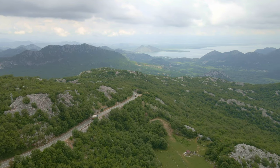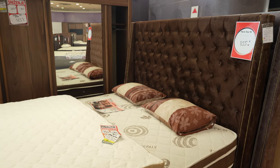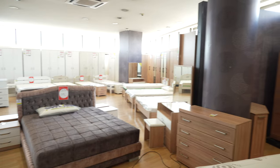I'm in Namos now, that's one of the biggest furniture shops here in Podgorica, and I really like this kind of bed. I'm not the biggest fan of that thing behind the pillow, so I think I'm gonna check out some more spots.